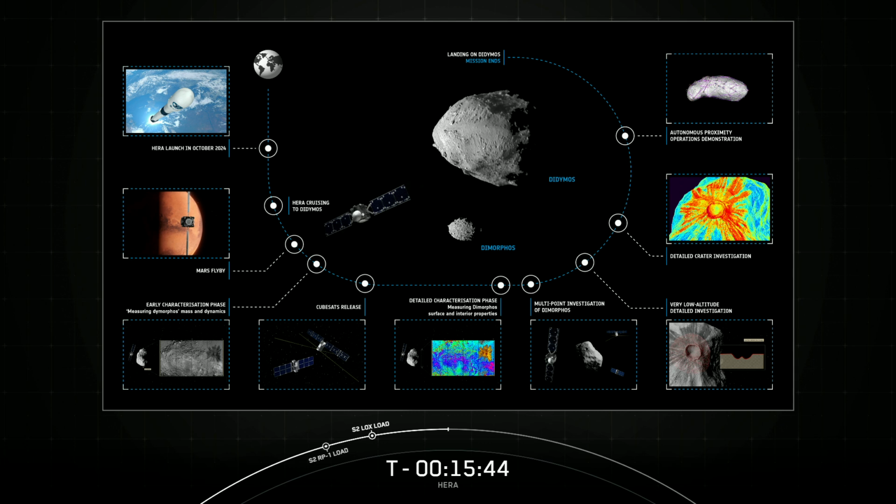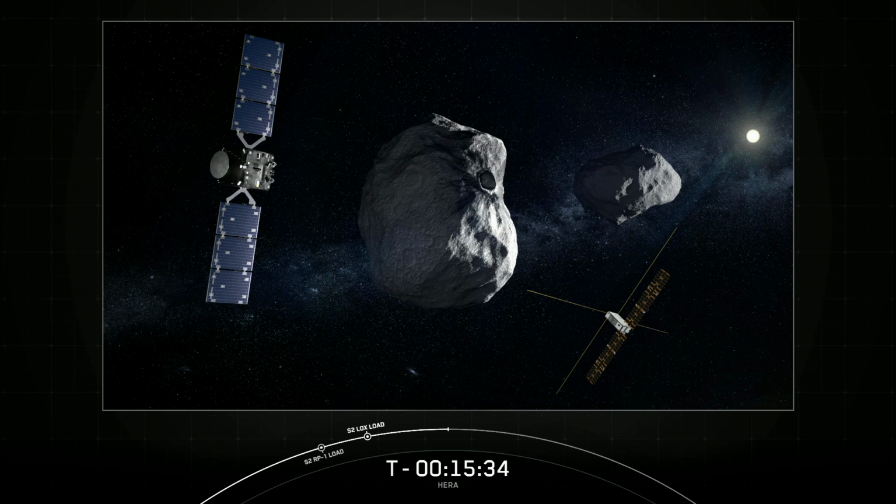Hera is the first planetary defense mission for ESA and will be the first mission ever to perform a subsurface radar survey of an asteroid using the smallest radar instrument ever flown in space. To help complete its mission, Hera is carrying 2 shoebox-sized CubeSats with it, one called Milani and the other called Juventas. Milani was named after the late Italian academic who devised the DART and Hera missions, and Juventas is the Roman name of the daughter of Hera.